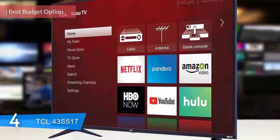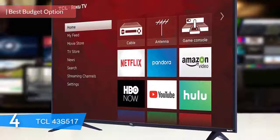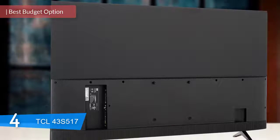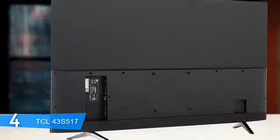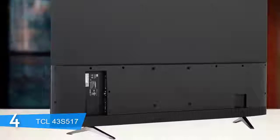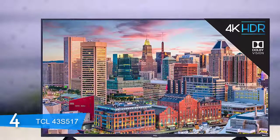At number 4, it's the TCL 43S517. The TCL 43S517 is a quality 4K Ultra HD Smart TV that would be a really good option for you if you're looking for a 43-inch Roku TV that combines design, powerful performance, and an extremely affordable price into one piece. So, let's find out what's so special about it.